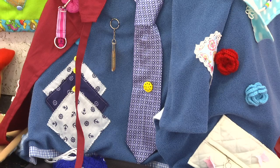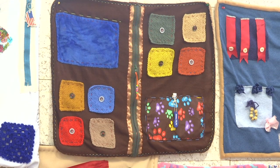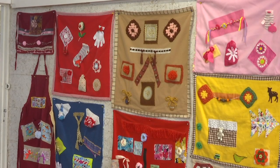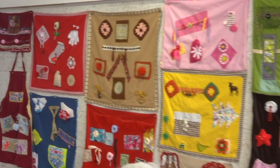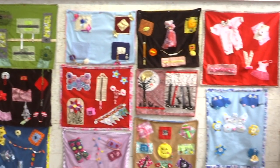Well, a fidget blanket is basically a blanket on which you sew different pieces of cloth. Then maybe you can add some zips or buttons. And the idea behind it is that it has different textiles. It will create more of a sensory stimulation for the person with Alzheimer's or dementia.